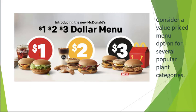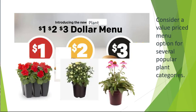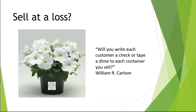You might also think about a value menu for the coming spring. If you're concerned about price increases, give customers an option. And maybe you identify a $1, a $2, and a $3 option that is on your value menu. Maybe you choose a little bit different price point. But what I'm trying to get you to understand is it is an essential part of the value proposition to have something that may not be perceived as incredibly valuable, but still would meet a need for some consumers.